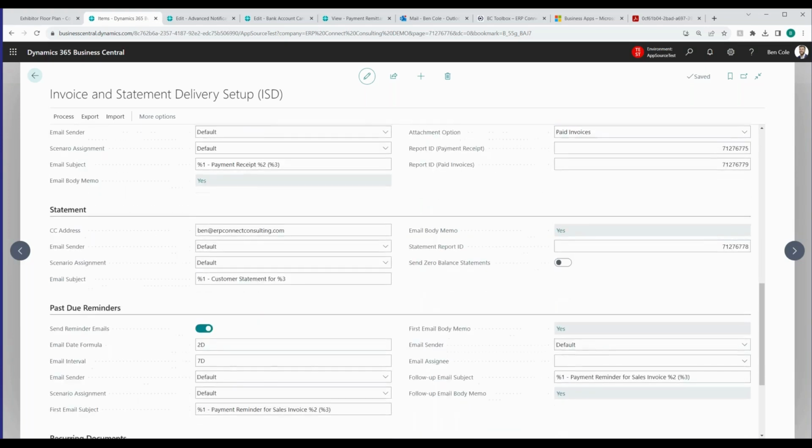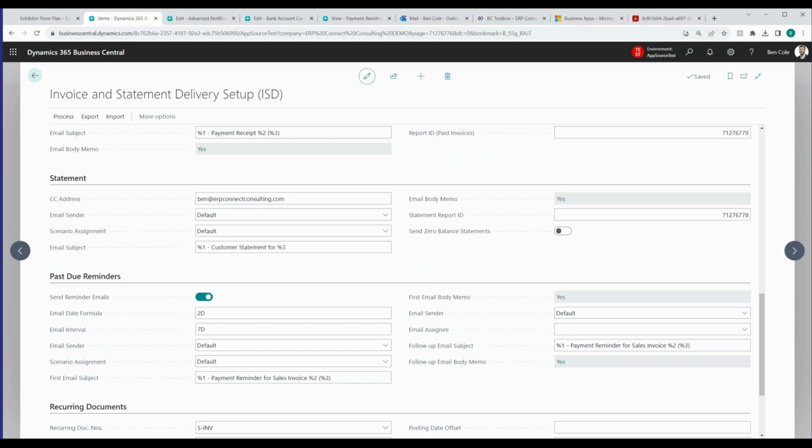These next 2, statement and past due reminder. The first thing we looked at is you're doing a transaction and you're posting it and you want it to go out at the time it's being posted, right? Statements and past due reminders are kind of after the fact. So now everything's been posted, and 30 days from now, we need to send statements to all of our customers, right? So you can just turn this on and put it on a job queue, and at the end of the month or whatever day you define, all those statements will be sent out.